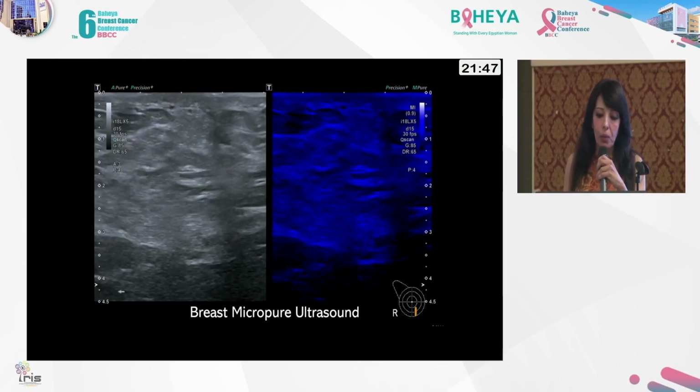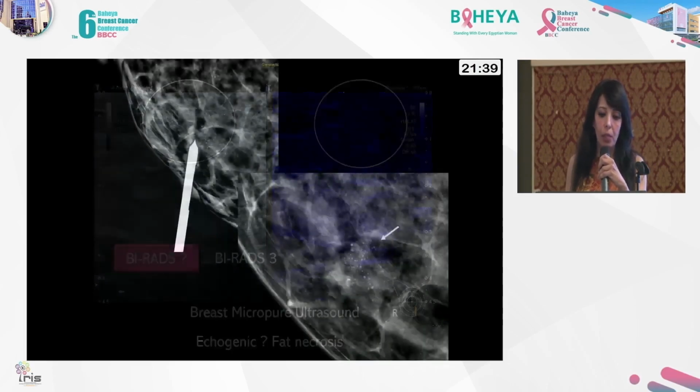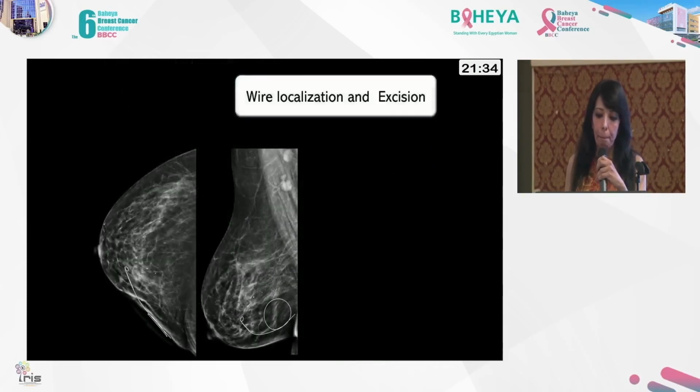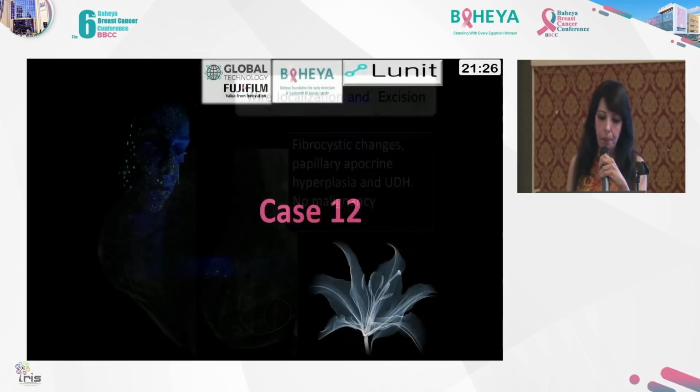I'll go with the breast microbubble ultrasound. I can spot the lesion. It's indistinct and echogenic. It could be fat necrosis. So I gave it BI-RADS 3 and lowered the staging of the lesion. It was targeted by stereotactic biopsy, and it was fibrocystic changes, apocrine hyperplasia, and usual ductal hyperplasia with no malignancy.